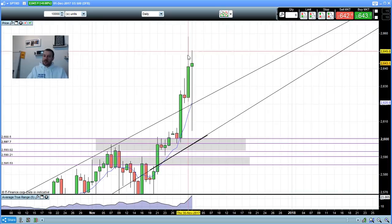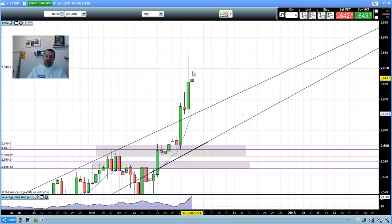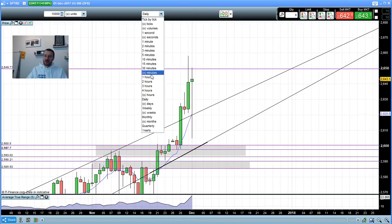With us being up toward the all-time highs, once again, we don't have a lot of evidence. So we're once again relying on things like round numbers. So 2650, we've actually already had the market coming up and rejecting off of this level. Now it's really all the way up into 2660. However, for me on the S&P, that's a little bit too big of a zone.